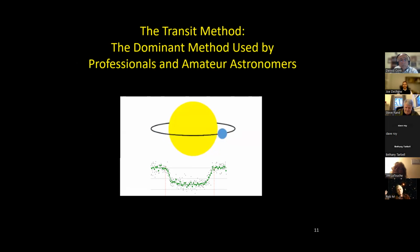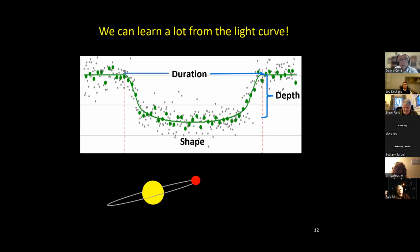So what you see here in this little graphic is a planet going around its host star, and as it does, if we were to look at the light, or flux, of that host star, what you would see is this characteristic bucket-shaped curve, where as the planet goes in front of the star, some of the star's light is obstructed, so the amount of light from the star takes a dip and then goes back up again. And that particular curve is very crucial to helping us understand a number of things. In fact, we can get a lot of information from just the light curve: from the duration of the light curve, the depth of the light curve, the shape of the light curve.